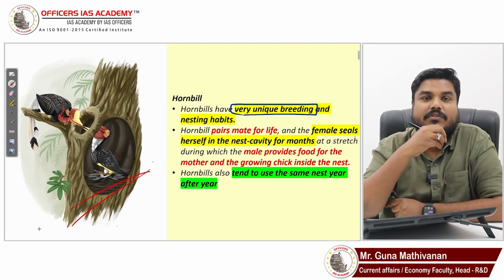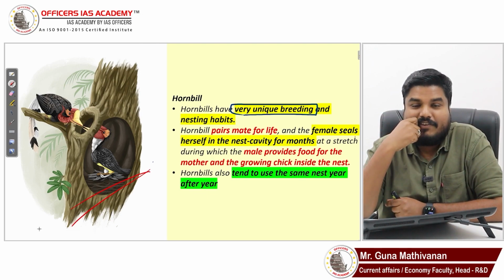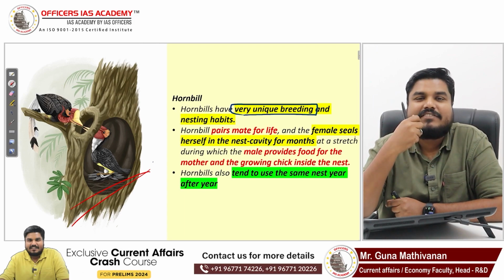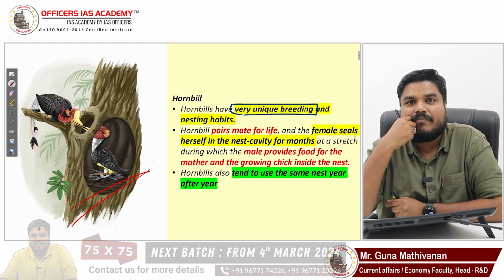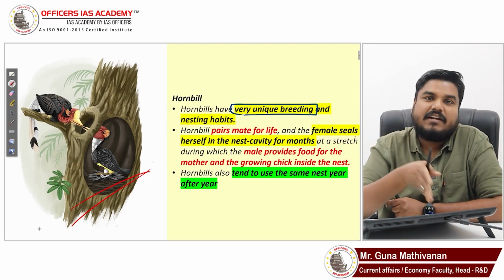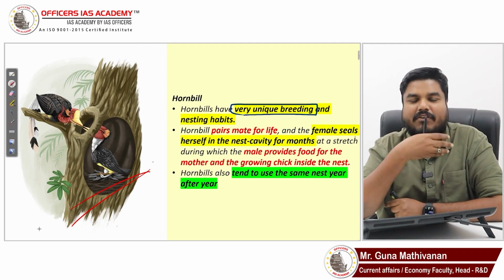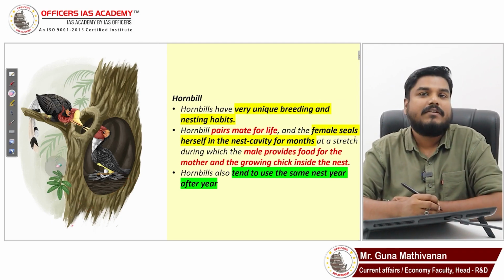What will happen if we cut those trees? Think about deforestation. Right? For our selfish needs, we go for deforestation. Habitat gets destroyed, and the hornbill count is getting reduced. Apart from that, there is hunting, poaching, habitat destruction, urbanization, deforestation. Right? So all these are creating problems. These are threats for the hornbill community.